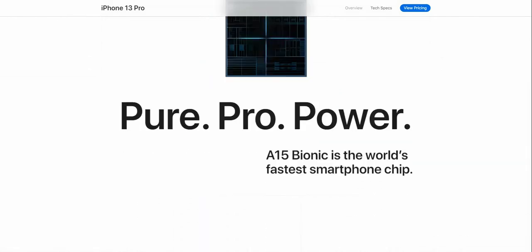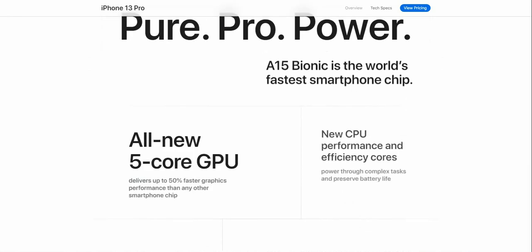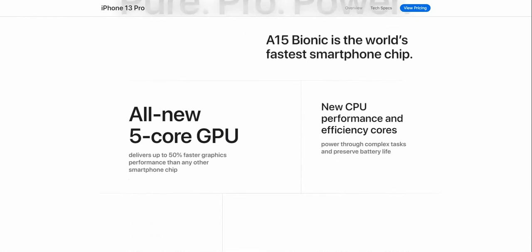Pure Pro power. A15 Bionic is the world's fastest smartphone chip. They say that every year, guys. The all new 5-core GPU delivers up to 50% faster graphics performance than any other smartphone chip. New CPU performance and efficiency cores power through complex tasks and preserve battery life.